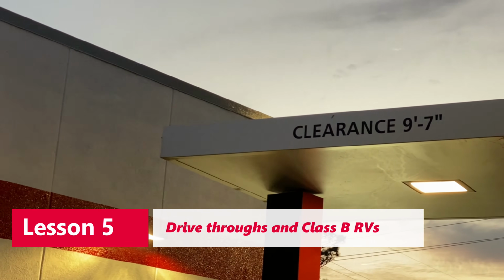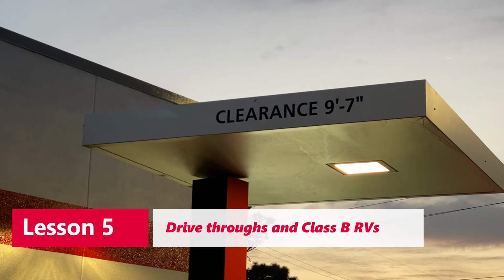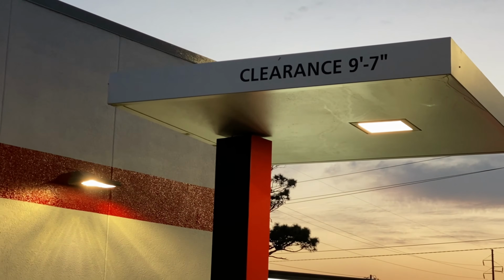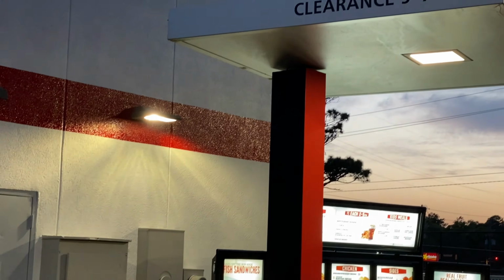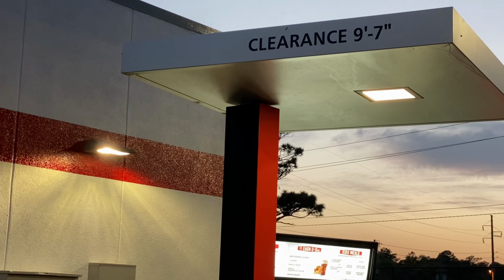This is another one of the negatives with a Coachmen Beyond. You can see it right there, 9.7. And that is definitely not tall enough for the Coachmen Beyond.